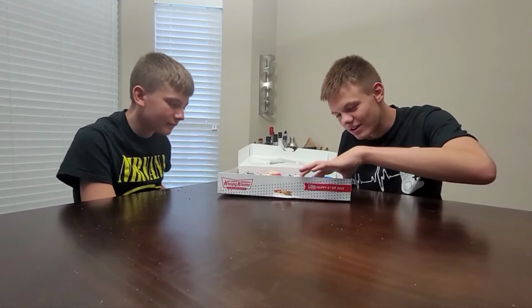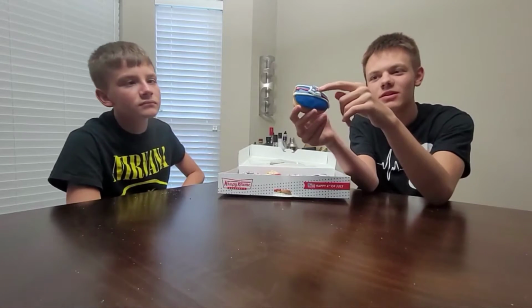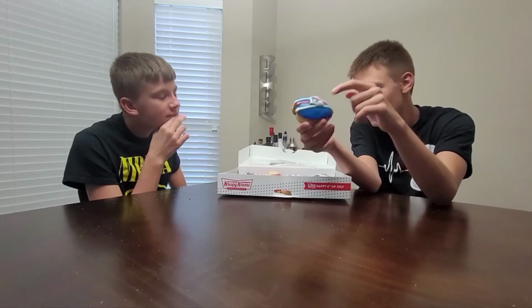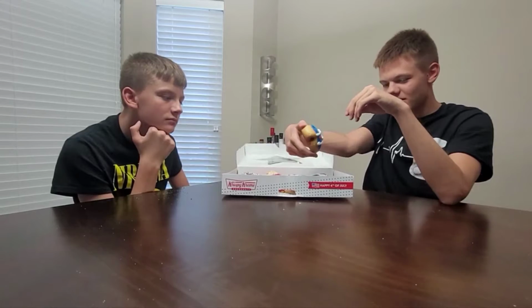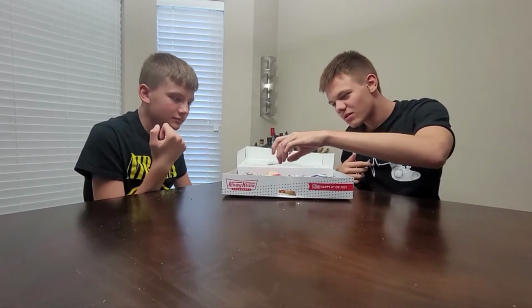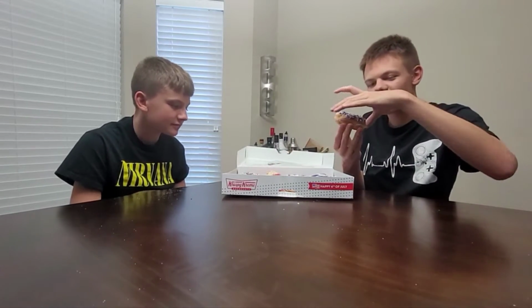We got a blue donut with a little cookie. I think that's a cookie. I think it's a bald eagle with sunglasses on. Yeah. Very patriotic. Then we've got, I think that one's filled with cookies and cream filling. Ooh. Next one we got the one with all the sprinkles.